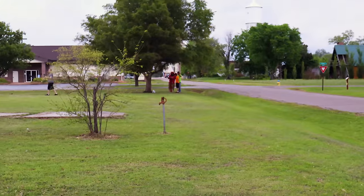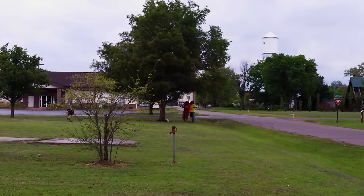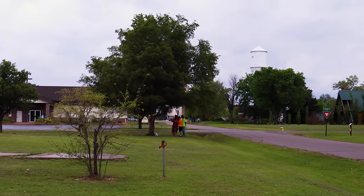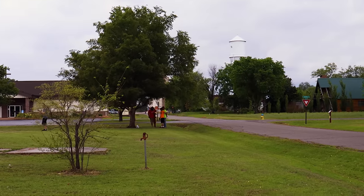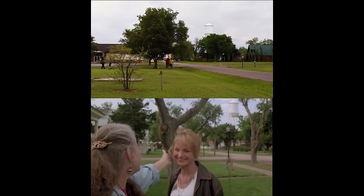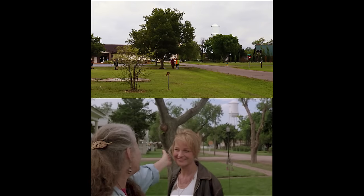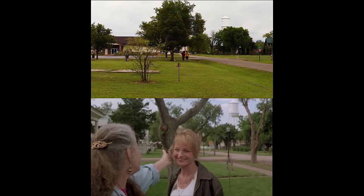Ruage. All right, so I'm matching the angle up the best I can with what I've got to work with. I don't think the tree there on the corner was there. It might have been, but I couldn't match it up in any of the screenshots. One thing you can see is the intersection there at the corner and the water tower peeking out over the trees as they run up and hug Meg here.